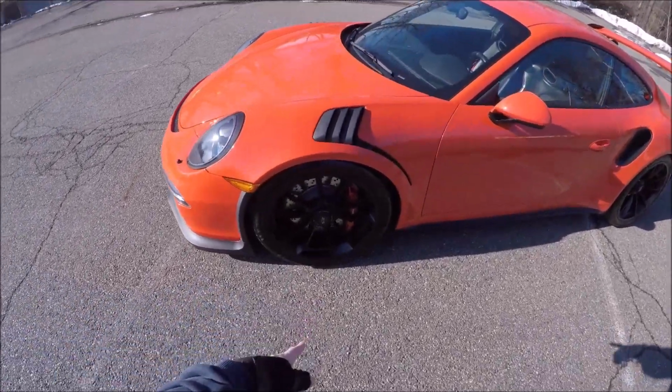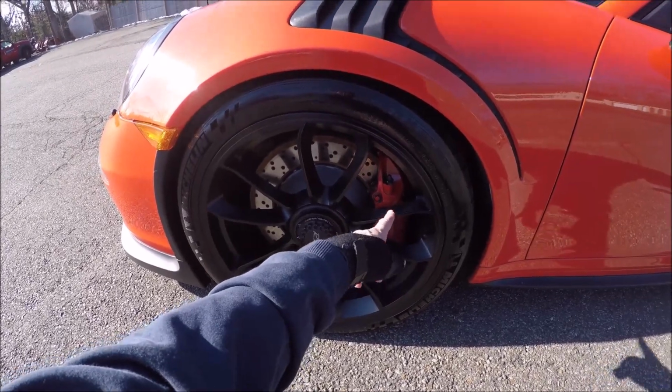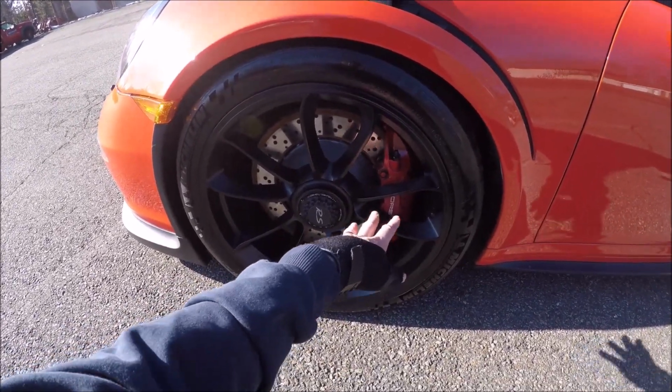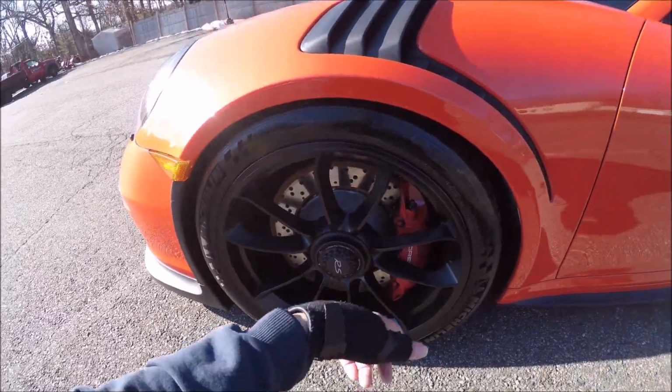Center lock wheels. Now, we see red brake calipers, so that is steel brakes. That's actually what I would order. I don't like the ceramics. I like them for the track, but then they wear fast on the track. Here you need the special Porsche tool in order to change your own tires.